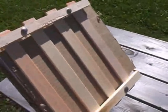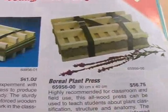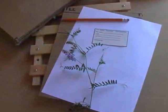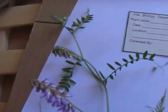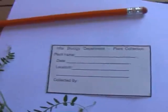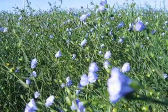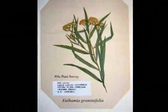If you have constructed a plant press at one of our workshops or have purchased a plant press, you too can start a plant collection. One of the exciting things about collecting an actual sample of a plant is that you are also collecting its DNA and all of the microorganisms that exist in and around the plant. This collected material may be very important at some point in the future.